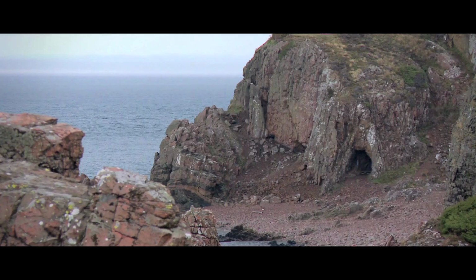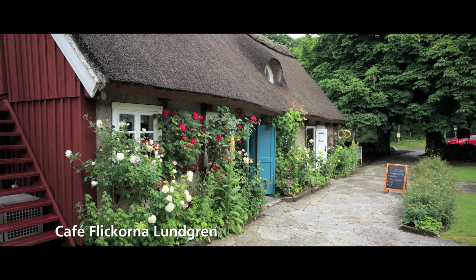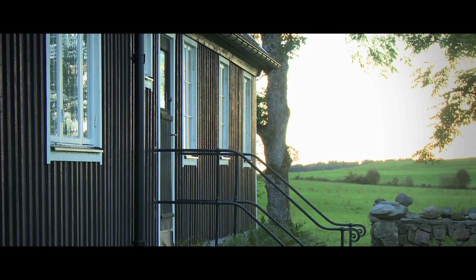The Seventh Seal. We had a fika at Plakorna Lundgren, where one of Sweden's former kings enjoyed the vanilla hearts cake, and so did we. And then we headed to a special farmhouse where an opera singer once lived.